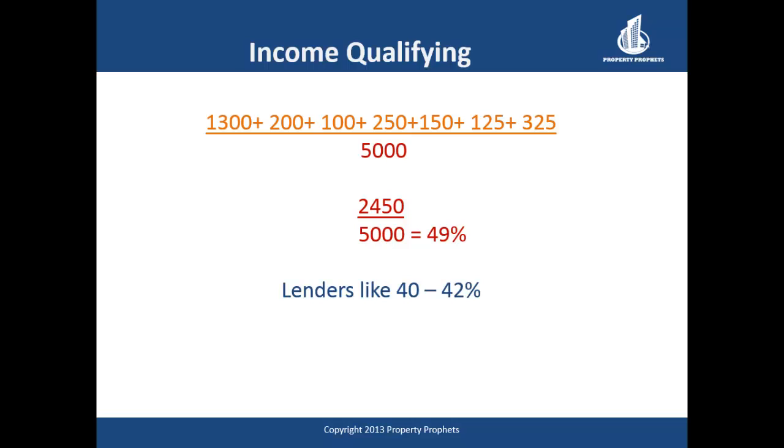Now, lenders like somewhere between 40 and 42%, depending on their underwriting policies. This means the applicant in this case must pay off a couple of these debts fully in order to qualify. By a simple calculation, if the applicant paid off the credit card and the line of credit, and kept the student loan and the car payment, we would have $2,050 over that $5,000 monthly income. And so the person would actually have a TDSR of 41%, which for most lenders would actually qualify.